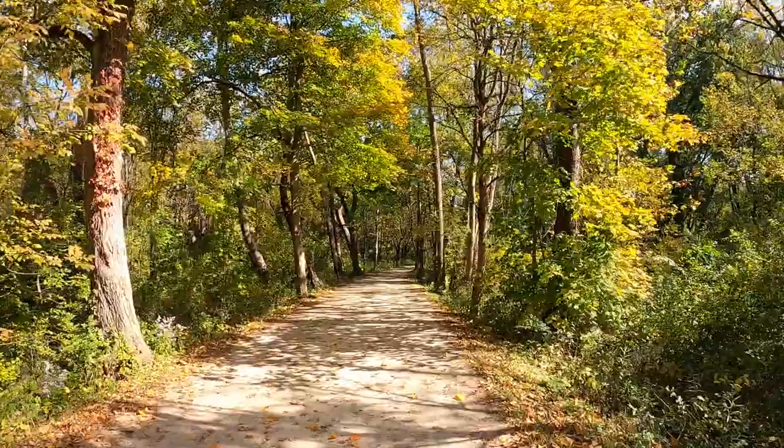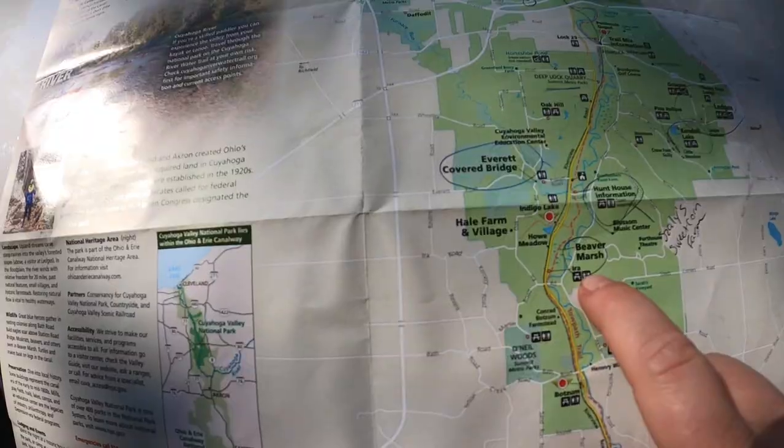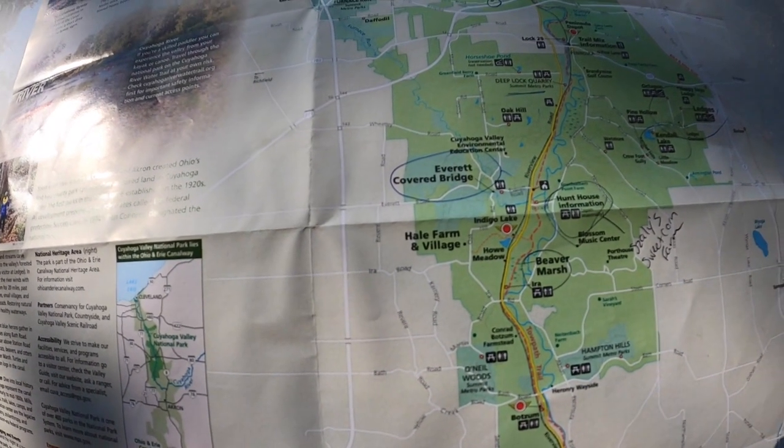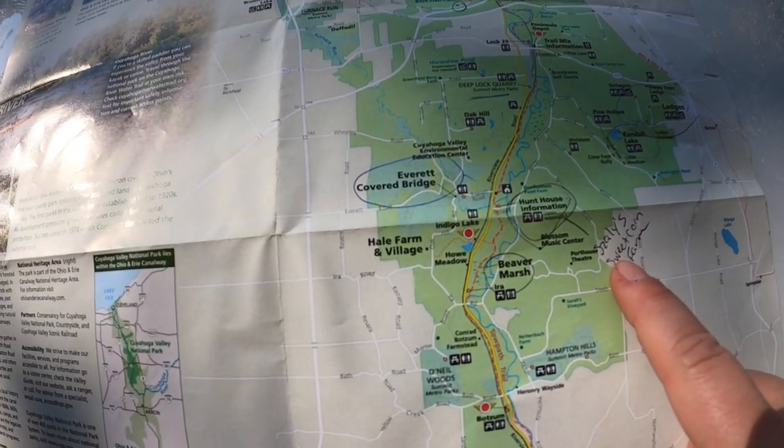I mentioned that we have three more stops to make today, and I wanted to give you an idea of where we're at on the map. So right now we're at Beaver Marsh. We spent a little more time here than expected. It's already noon. I want to go to the sweet corn farm.